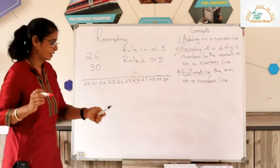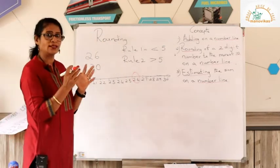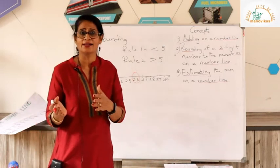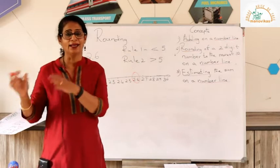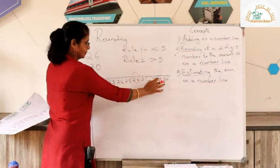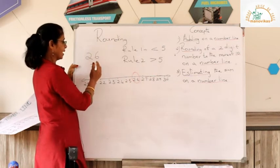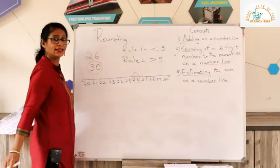Did you get the concept correct? It says you have to see how close the number is to the given numbers. For example, 26 is the number. 26 lies in between 20 and 30. 26 is closer to 30 than 20, and hence we say the rounded value of 26 is 30.